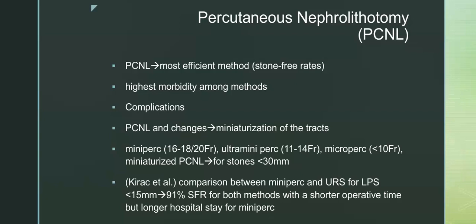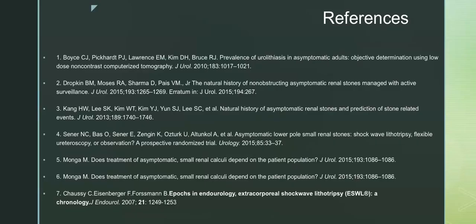So generally, the more miniaturized PCNLs are for stones less than 30 millimeters, which I'm not really talking about in this presentation. But essentially, there was another study with a comparison between mini perc and ureteroscopy for lower pole stones less than 15 millimeters. So essentially, that showed 91% stone-free rates in both the methods, essentially with a shorter operative time, but longer hospital stay for mini perc as compared to ureteroscopy and laser. These are just some of my references that I use.